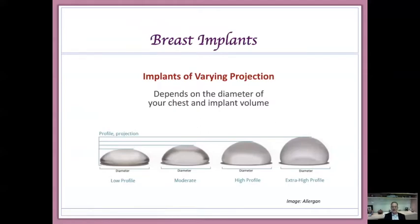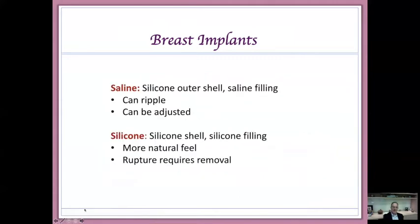Implant reconstruction, again, can be done with silicone or saline-filled implants. There are all kinds of different implants to choose from, and the implant that's appropriate for you will depend upon your situation and also your surgeon's preference and level of experience. The saline-filled implant is surrounded again by a silicone shell. There are advantages and disadvantages to either saline or silicone, and these are some of the things that you will talk about with your reconstructive surgeon.